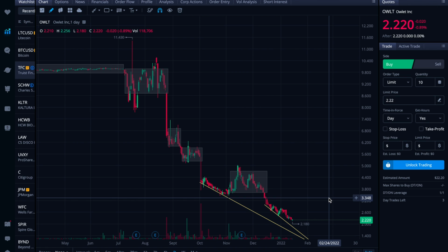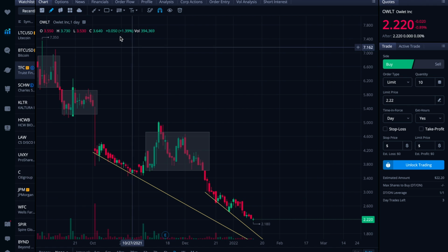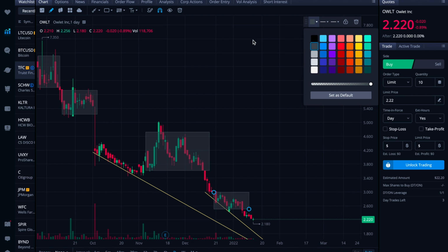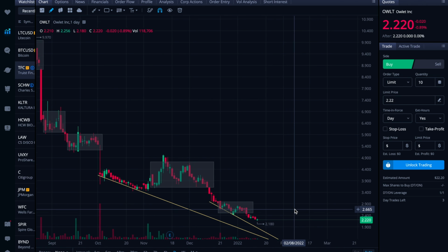What you may see, if it's able to turn things around, is it building in a range and then starting to move upward, thus having some folks who decided to come in during recent consolidation periods for the first time, bringing them in as profitable shareholders, which at this point there can't be that many in Owlet. It's called the OWLT. But yet, to me, I would look for it to follow this similar structure.